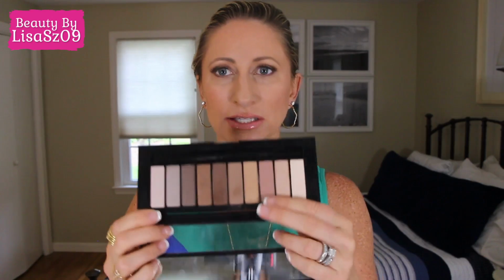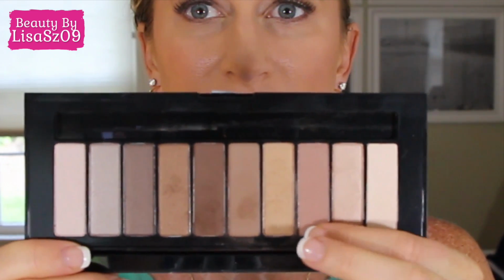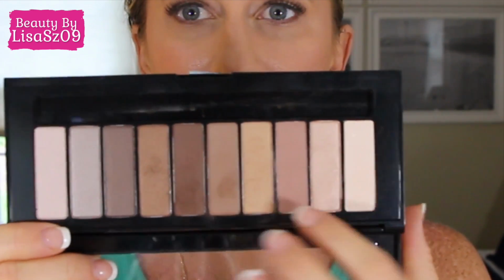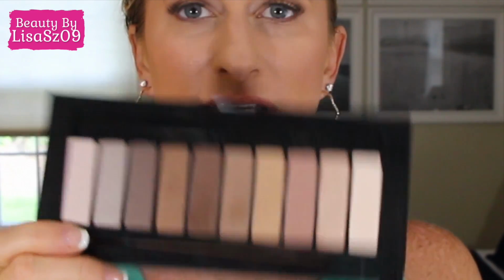I use it all the time, which is really shocking because I just didn't expect that out of this palette. So what I have on today, I'll show you, is one of a few eyes that I do quite frequently, but this is one of my favorites. I have this color here all over my lid. Then I have this color in the crease, this color in the outer crease, and then I blended it a little bit more with this one on the brow bone, and then I take these two here and I mix them and put them on my lower lash line. And I love it.